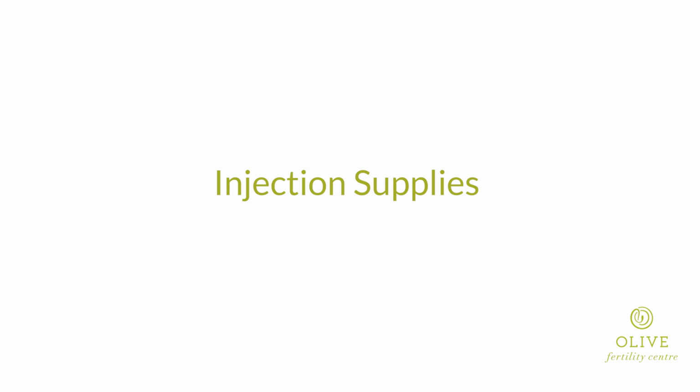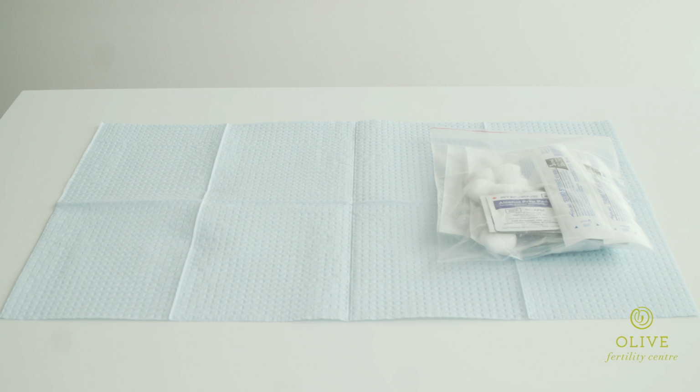Injection supplies. We will provide you with enough injection supplies, syringes, needles, alcohol swabs, and cotton balls to get you to your first pregnancy test. When your pregnancy test is positive, you will need to buy more medication and pick up more injection supplies.